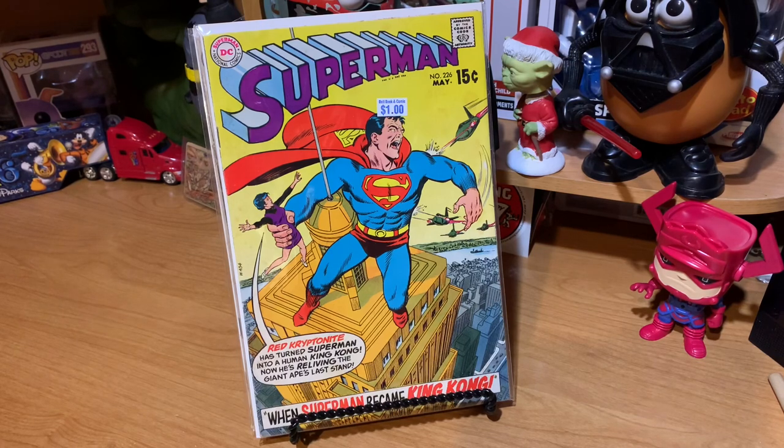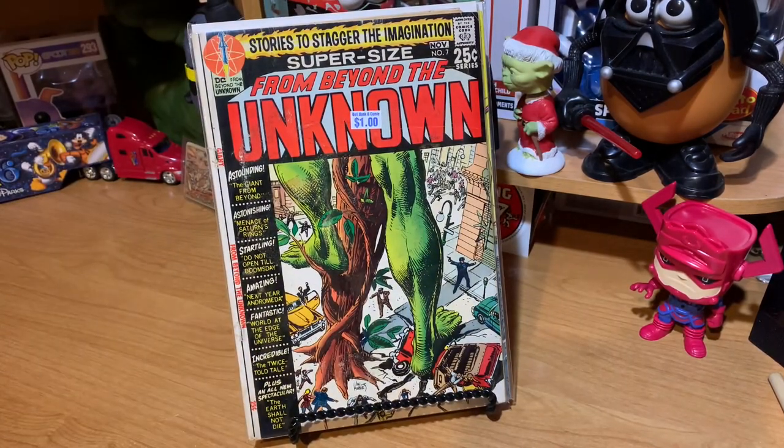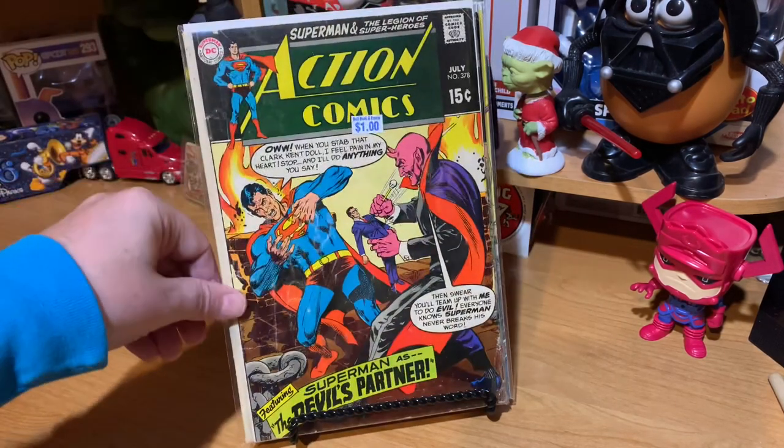All right, three more books here. Next, we've got a Super Size from Beyond the Unknown, number 7. Last two books. What do you think they're going to be? Yeah, they're Superman-related titles. This is Action Comics, a 15-cent cover from July, number 378.